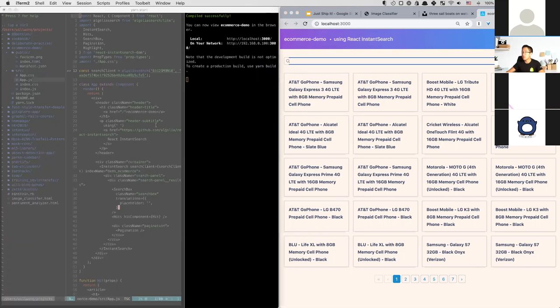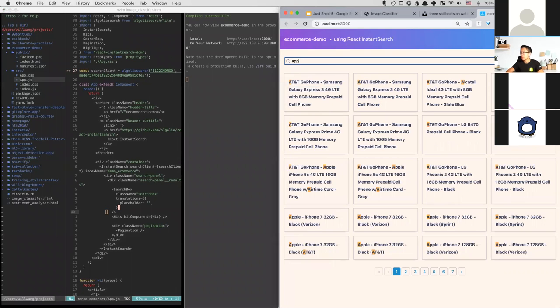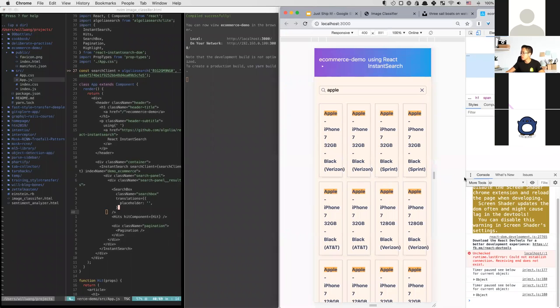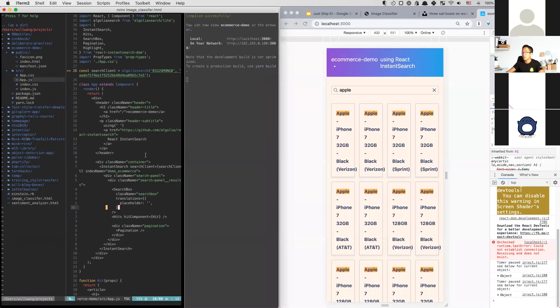If we want to tweak it a little bit, we can go into our App.js. This is where all the code is being rendered. And so again, we can test this out. So let's say Apple, these are all the Apple phones. We can enhance this a little bit. This looks a little plain. So instead of just displaying the name, we can display a bunch of other attributes as well.